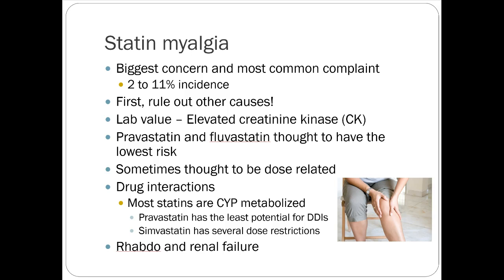And it's been shown that there are a lot of dose reductions that can possibly decrease the risk of myalgia. So, for example, amlodipine, or Norvasc, a calcium channel blocker for blood pressure, is a really common one that interacts with simvastatin. Both are very popular medications. Simvastatin has a very specific dose reduction, so you don't go over 20 milligrams a day when somebody's on amlodipine. There are a lot of references out there that will tell you what to do with that, so I'm not going to go into more detail than that.